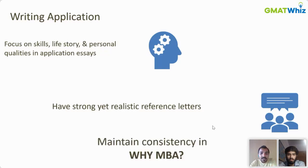Moving on, the most important part while writing your MBA application or while having your reference letters written is that there has to be consistency on why you want to leave your well-paying job to go for this very expensive MBA program. Why do you have such a desperate need? So in your essays, you can talk about points like that.